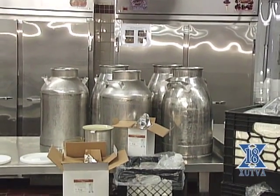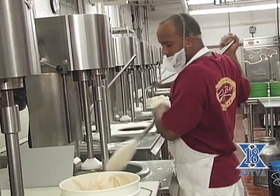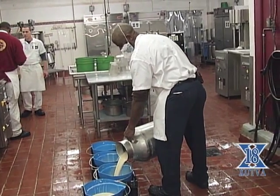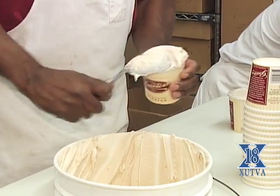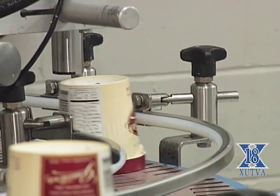The ice cream is made through the French pot process, a unique method of production with pots made specially for the Graeter company. Liquid is poured into the pots and gently swirled around the sides. But what is so special about this process? Really, what's different about it is it's made in small batches and there's no air being mixed into the product.